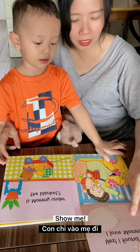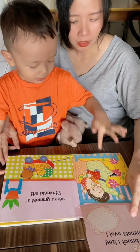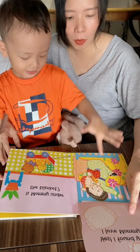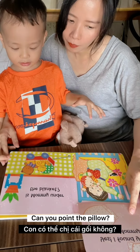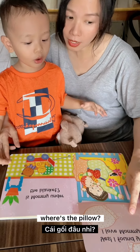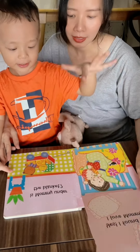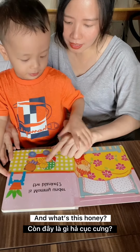I love mommy. Where's mommy? Show me. Can you point to mommy? Yeah, mommy, can you point baby? Point baby, okay. Can you point the pillow? Where's the pillow? Pillow here. Okay. And what is this, honey?